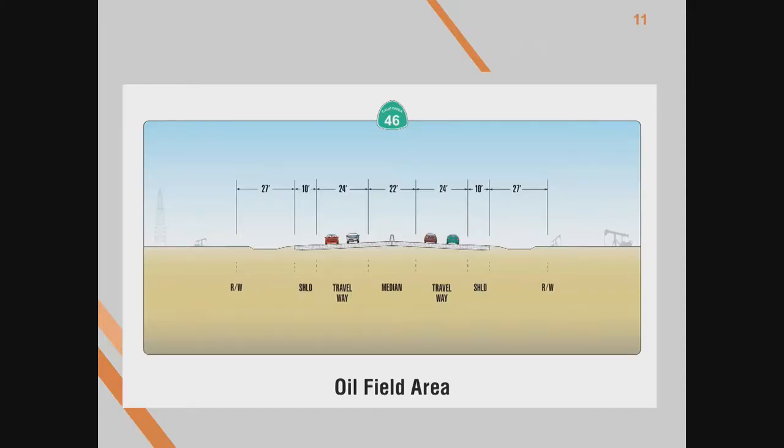So it's. Well, I'm more comfortable having an extra 4 feet than only having 1 foot. I can't argue. I don't disagree with you, but I mean, yeah. As I mentioned, our preference is to build this cross-section. Okay. We like this cross-section. It does provide refuge for vehicles that have problems in the center.